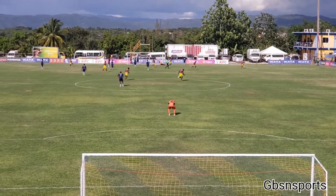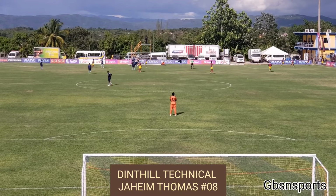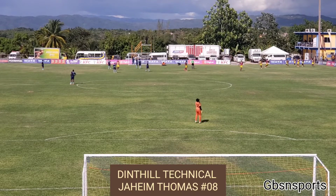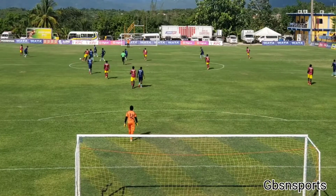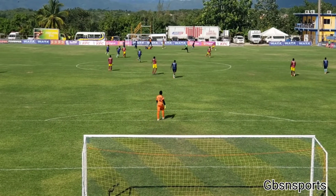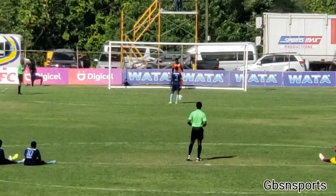And yes, 1-1. Thomas has equalized for the Dintel Technical team. Oh, beautiful build-up play here. Thomas started the initial move and played a one-two with substitute Kimani Edwards. Kimani gets a taste of Dacosta Cup action. Now here's a chance again. It's 1-1, and great defending there from Williams.